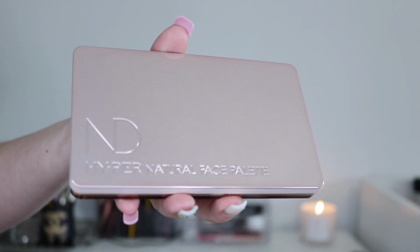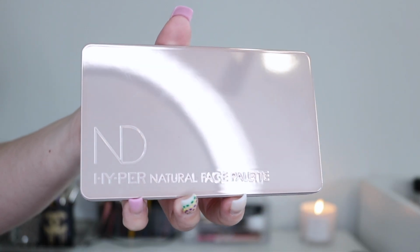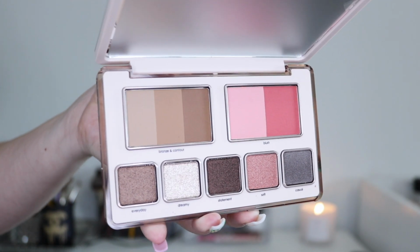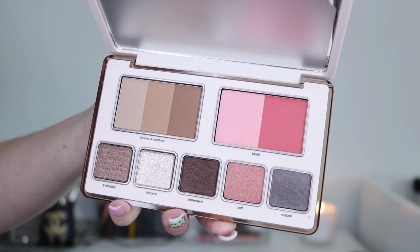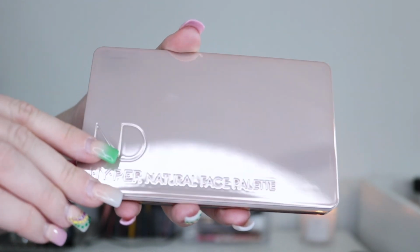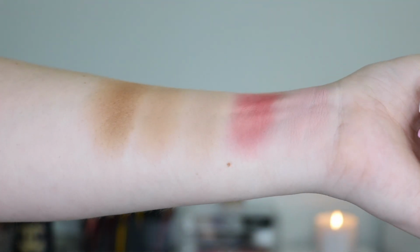First up, I do want to say I don't typically review eyeshadow palettes in my speed reviews because I'm going to do a whole year-end ranking, but Natasha Denona, one of my favorite brands of all time, came out with the new Hyper Natural Face palette, and I just felt like I needed to talk about this because there's been a lot of buzz about this palette. You do have a bronzer and a blush shade, you have 5 eyeshadows, and this eyeshadow formula is supposed to be newer. Now, I do have a whole video trying this out, giving you my first impressions and thoughts, but I've used this several times since then.